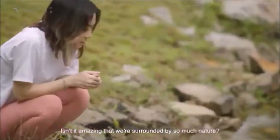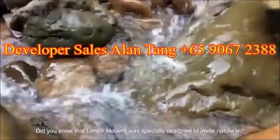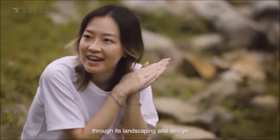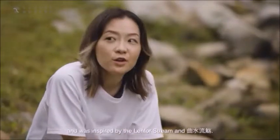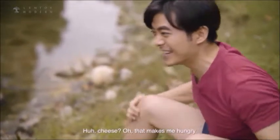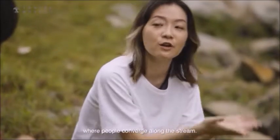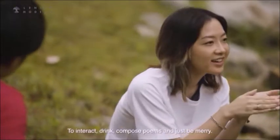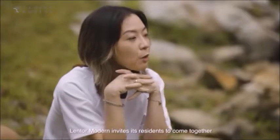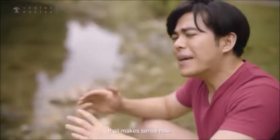Isn't it amazing that we're surrounded by so much nature? Did you know that Lentor Modern was specially designed to invite nature in? Lentor Modern replicates the Lentor Forest through its landscaping and design, and was inspired by the Lentor Stream and 曲水流觞. Huh? Cheese? Oh, that makes me hungry. No, 曲水流觞 refers to an ancient tradition where people converge along the stream to interact, drink, compose poems, and just be merry. In the same way, Lentor Modern invites its residents to come together to connect and share our love for nature. It all makes sense now.